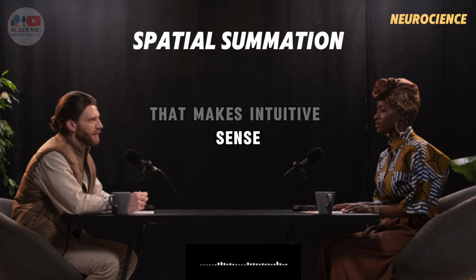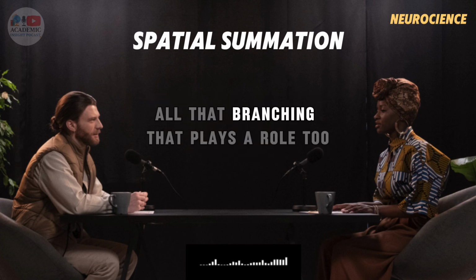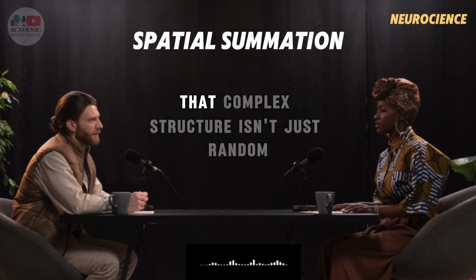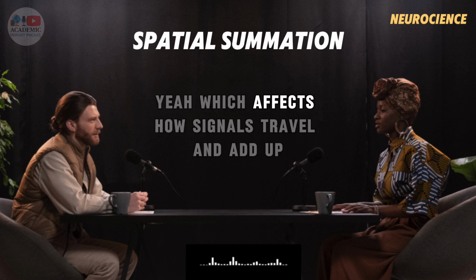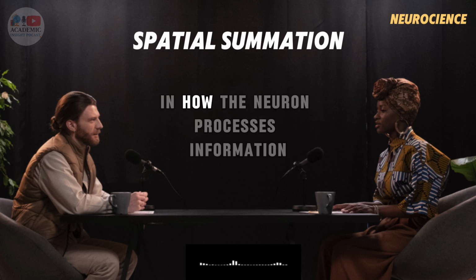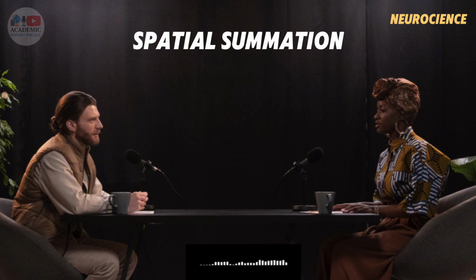That makes intuitive sense. What about the shape of the dendrites themselves? All that branching. That plays a role too. That complex structure isn't just random. Different branches can have different electrical properties. Really? Yeah, which affects how signals travel and add up. It's another layer of complexity in how the neuron processes information. It fine-tunes the integration. Wow.